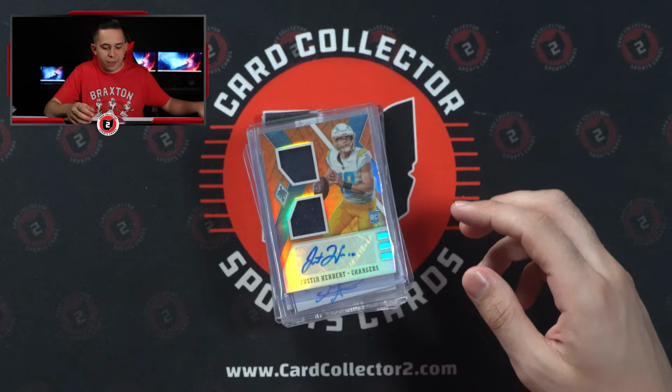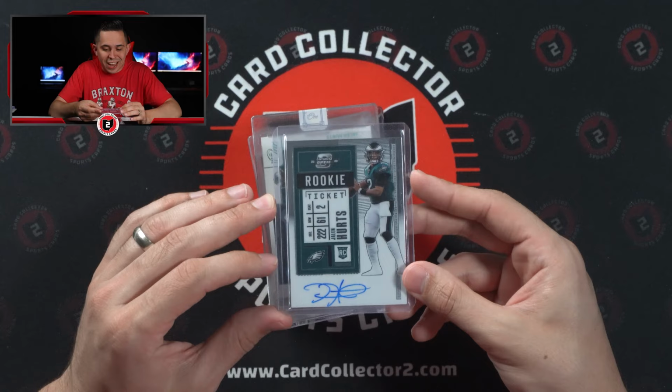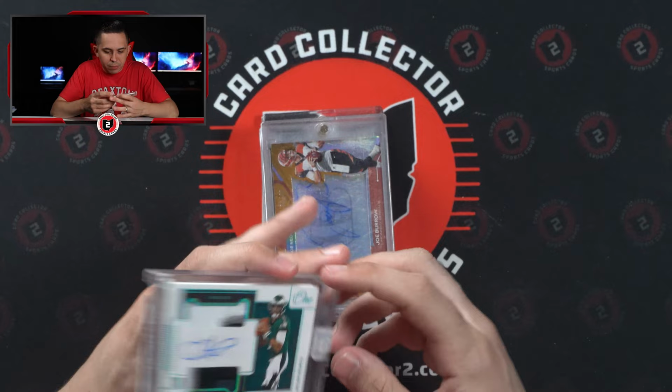Herbert RPA, that's numbered at a 35, 16 of 35. Then you got another nice one. Jalen Hurts Contenders Optic, Rookie Auto. And then you've got a Jalen Hurts Panini 1, sick, sick patch auto. It's numbered out of 99. Kind of blends in with his jersey, couldn't see it.